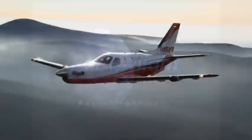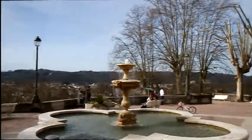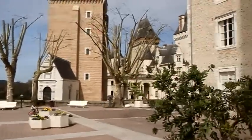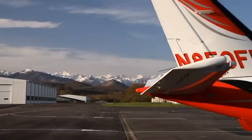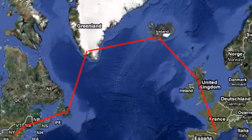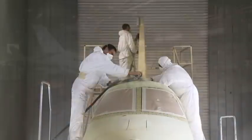We're about to fly a TBM 850 from France to New York. Let's begin our journey in beautiful Tarbes, France, home of the Daher-Socata factory, set against the dramatic Pyrenees Mountains. I'll be flying this red TBM 850 with Chief Pilot Stéphane Jacques back to the United States tomorrow. But first, let's visit the factory and see how this remarkable aircraft is made.